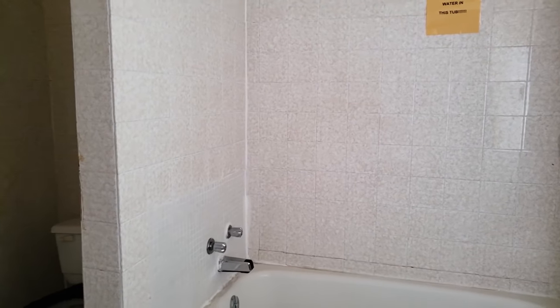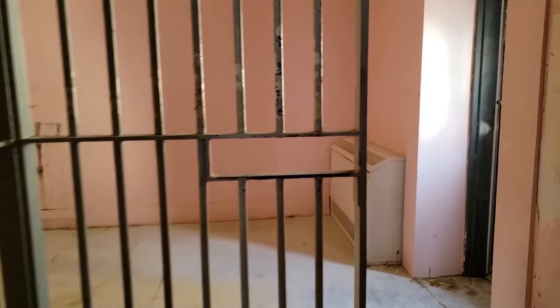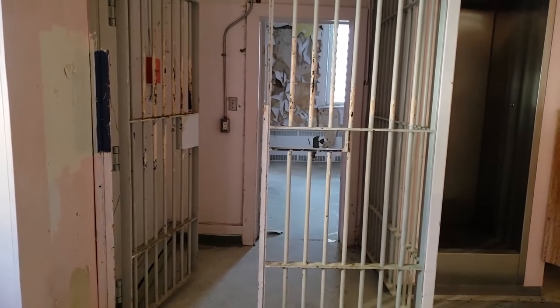Here's a standard looking bathroom. And then in here, oh, what do you got here? It's a big pink cell. Interesting. Yeah, we've got a big pink cell here, guys.